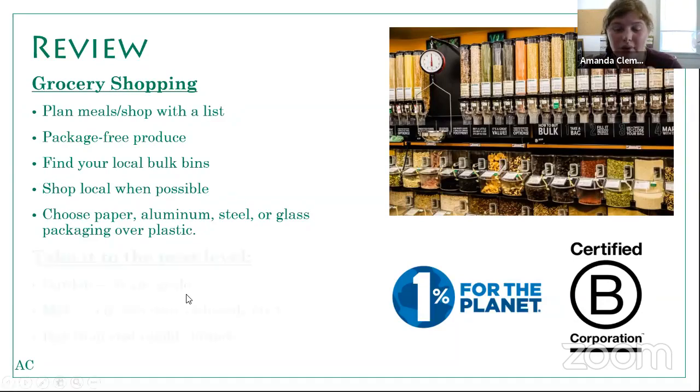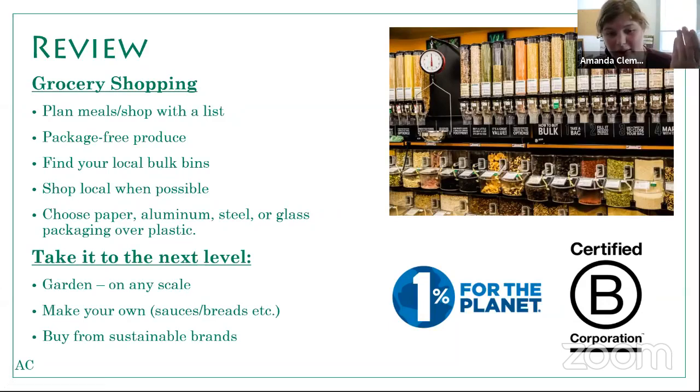If you're growing your own produce, it'll make it so that you're not creating that waste when you're growing those things by yourself, and it also is a good hobby and it makes you feel good about the things that you're buying.